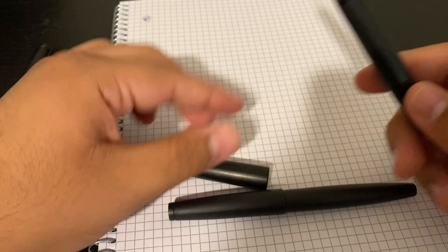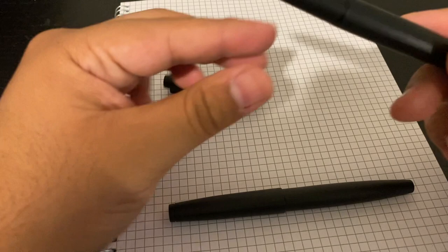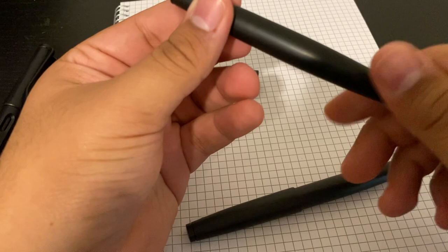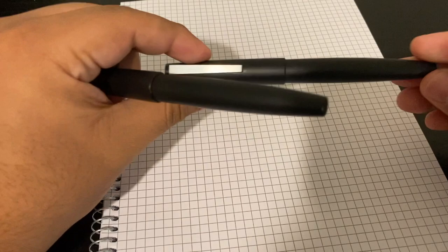It has like three levels to it, so it caps in correctly. It's made of plastic, although this bit here I think is made of metal. And it has a standard converter, which is pretty nice. And this one specifically has all black detailing on it, which is cool. The silver one is exactly the same. And they're really, really good pens.